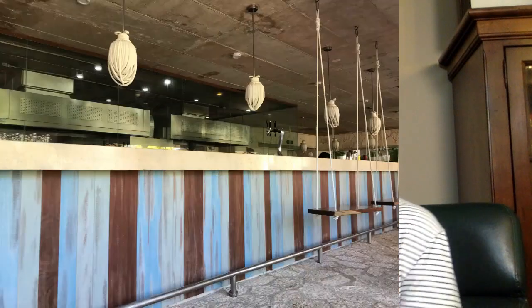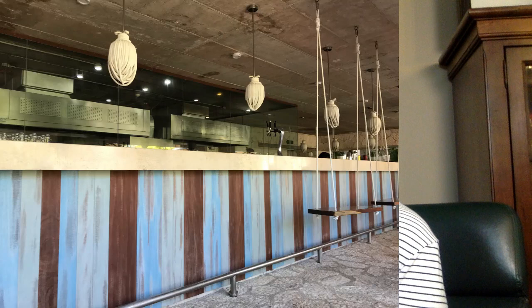Okay. So let's bring up the next photo here. This one is from Las Playas, and I loved Las Playas. It was a seafood restaurant right on the lagoon.